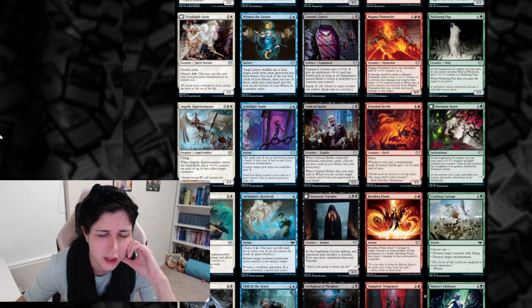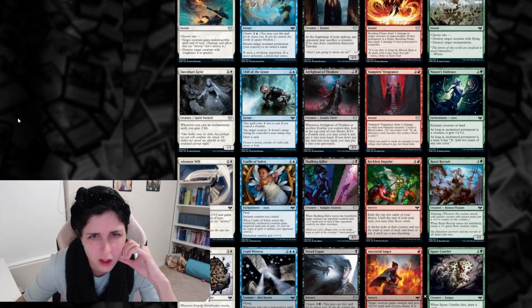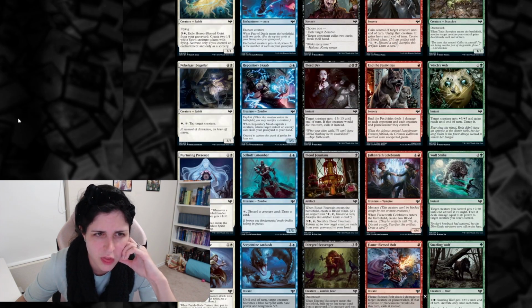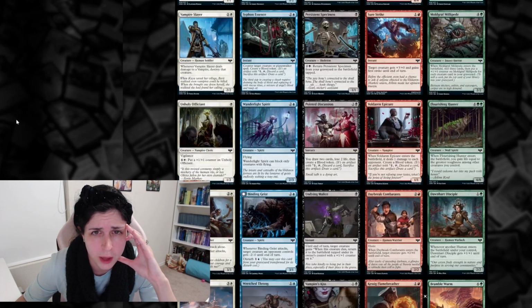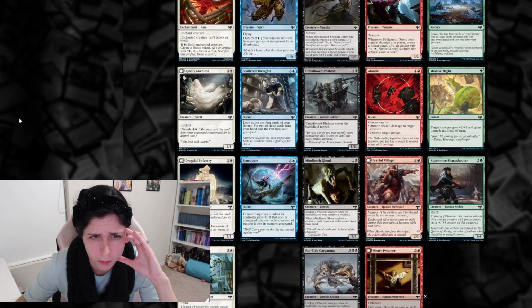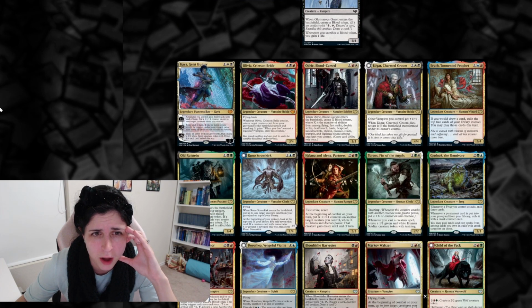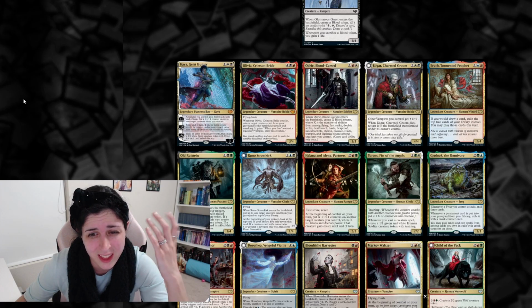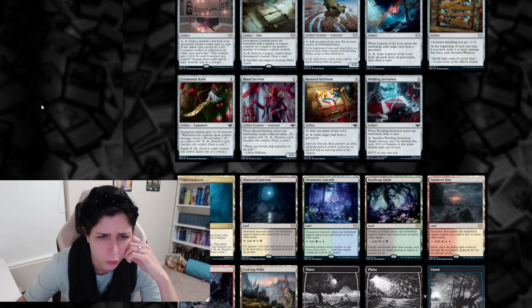Groom's Finery. Undead Butler. This is hilarious. The flavor of this set is one of the best flavor Magic sets I feel like I've ever seen, you know what I mean? I just think the set is incredibly cool and incredibly well thought out. And Olivia, come on. Crimson Bride, absolutely. 1,000%. This set is really, really cool.